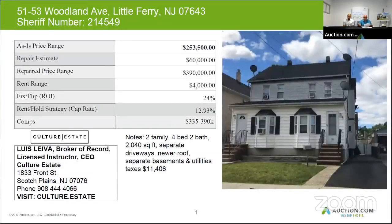As confirmed, it is a two-family home with 4 beds and 2 baths, 2 bedrooms on each side, 1 bath on each side. It does have separate driveways also, which is a very appealing characteristic of this home. It does have a newer roof, separate basements as well, and separate utilities. Taxes are $11,406 per year. This home can be resold for about $390,000 when it's in good condition.